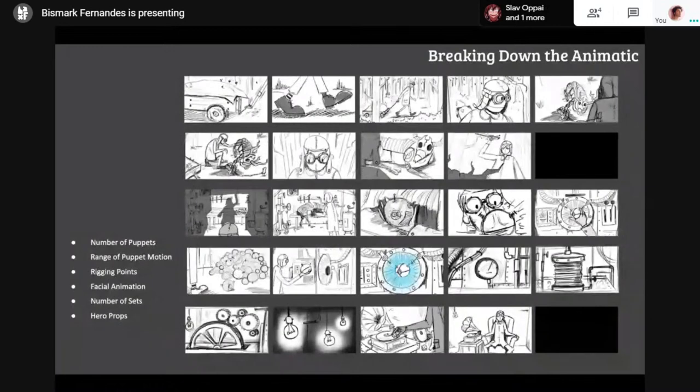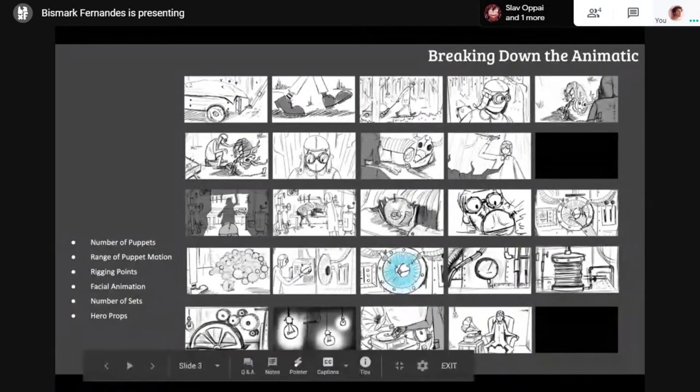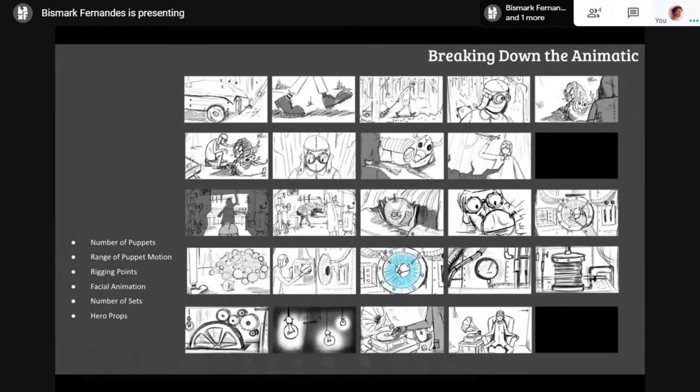Okay, where was I? Breaking down the animatic. The animatic will give you a lot of clues in building your puppets, building the sets, the range of puppet motion. So basically, how much is your character going to do the splits? Is he going to be sitting down? Will he be standing? And also the rigging points.